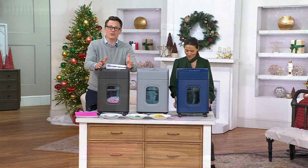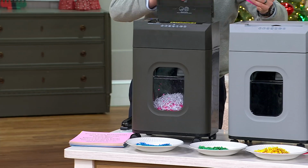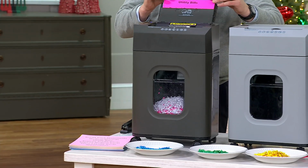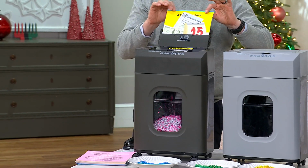I mean, you can wait around till your township has that day when you can go wait in line and, all right, I'll sit here for 45 minutes until the line dies down and I can get rid of all my shreds. And hopefully they put them into a shredder. I don't know. But this is nice and simple.